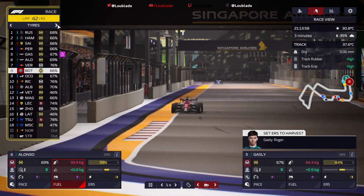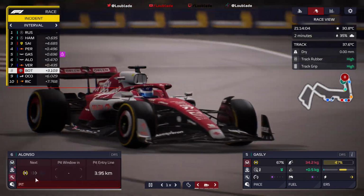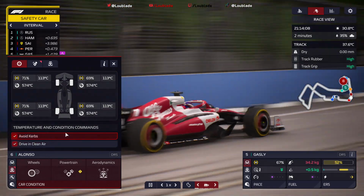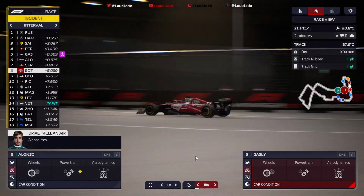But Valtteri Bottas' tyres, he's on 66%. We have been a little bit better than that. In fact, what we are going to do while this is happening is just drive in clean air and avoid the curbs. Keep the car nice and cool while we're on this safety car.